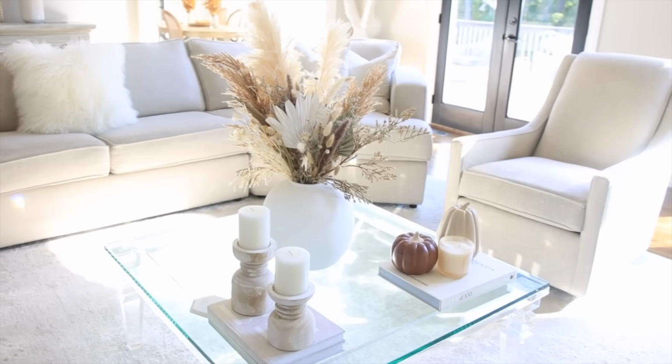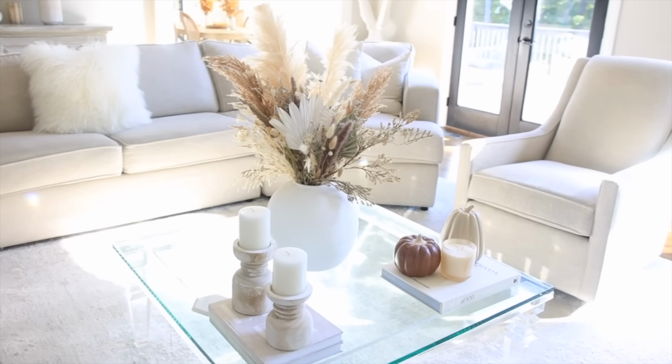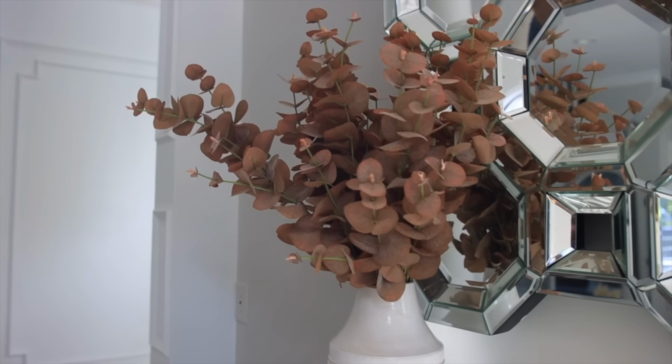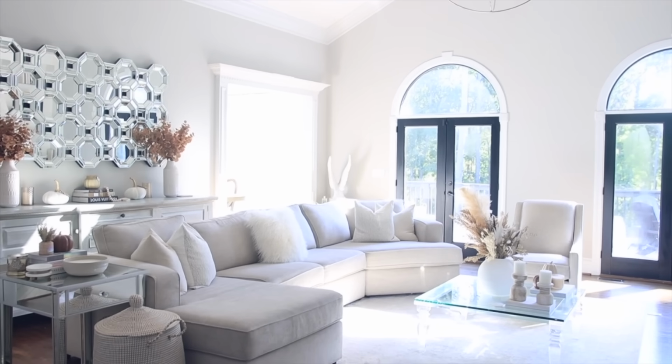Here's an overview of how I decorated the living room this year for fall. I made the centerpiece and I think it turned out perfect, and everything is just really neutral, but it also gives off that fall vibe. So that's exactly the look that I was going for.